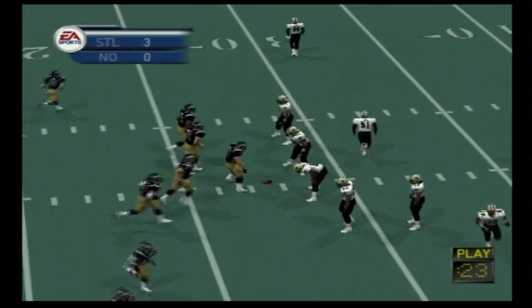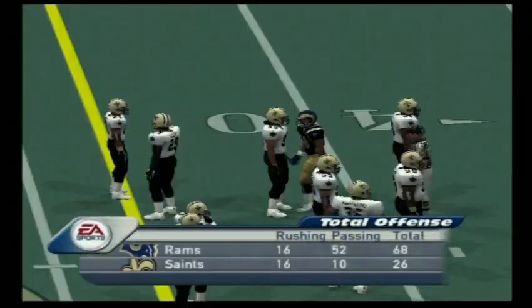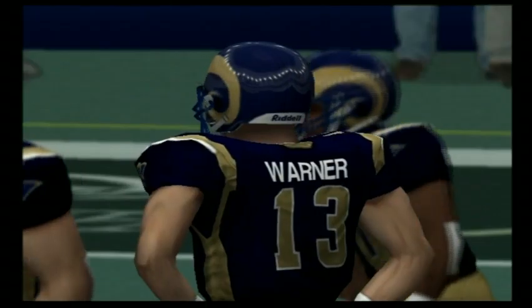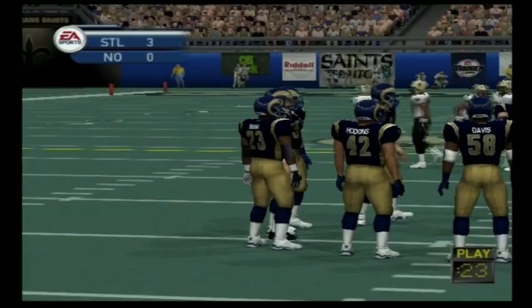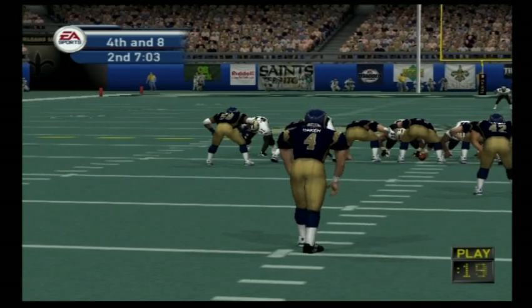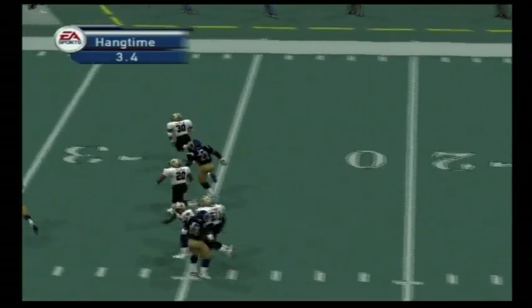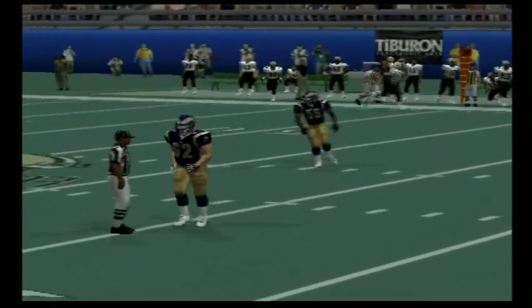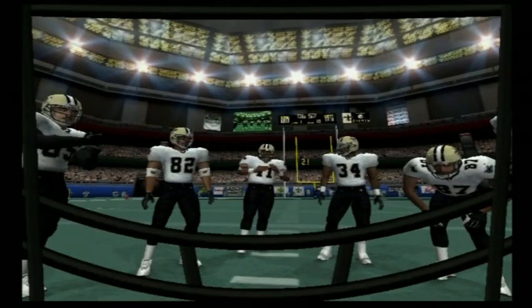Ball on their own 28. Throw. Warner lets it fly. Baker awaits the snap. Morton had a nice return on that punt. One or two more blocks would have sprung him. I left wide 30 on one. Break!